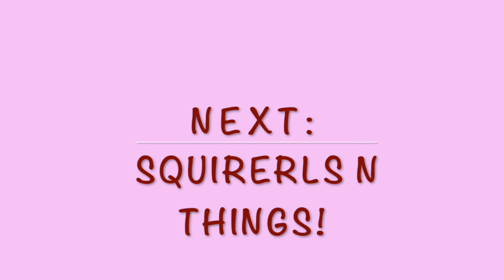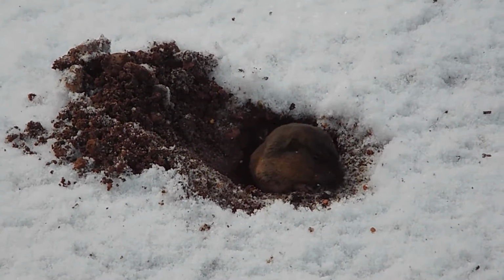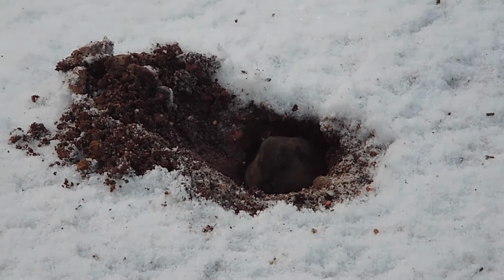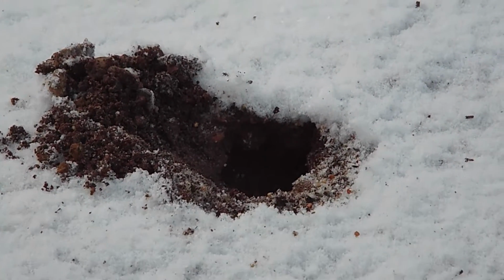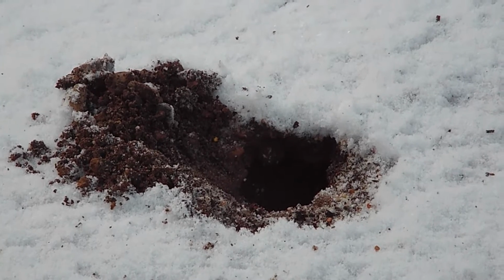Next up, squirrels and things. In California, we had videos of Frederick. Now, Frederick was a pocket gopher, and that was my first introduction to pocket gophers. I had no idea they also live in the Grand Canyon. So this is Frederick's little cousin, Freddie, and he lived right outside our RV, just like in California.